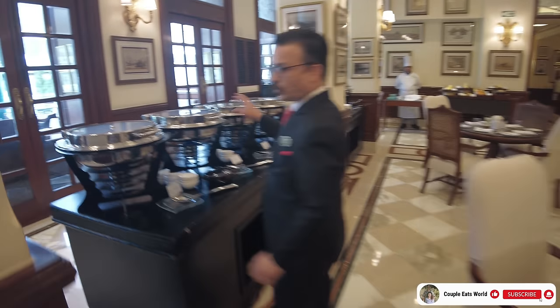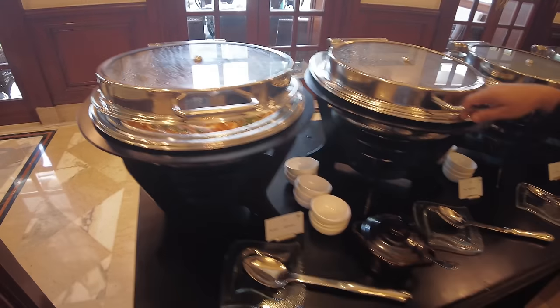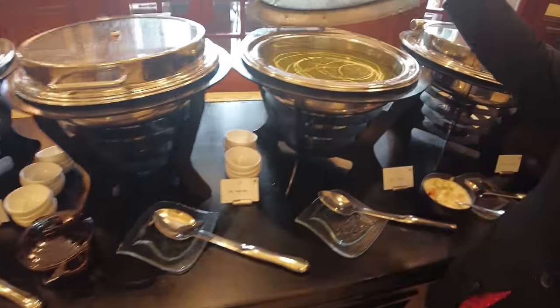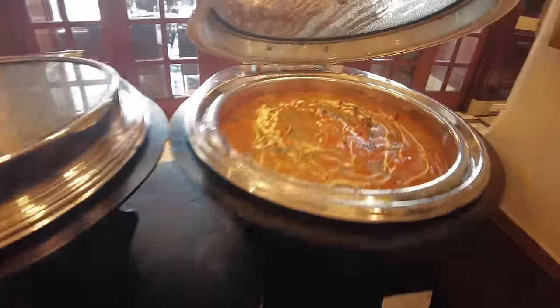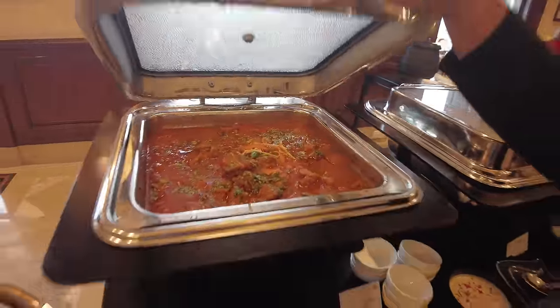And then the hot food section. The paneer lababda, the cottage cheese. Here we do have a lentil dal makhani. Palak corn, spinach with corn. Here we have butter chicken. This is the lamb, the mutton rogan josh.